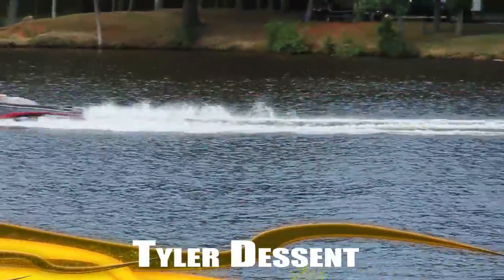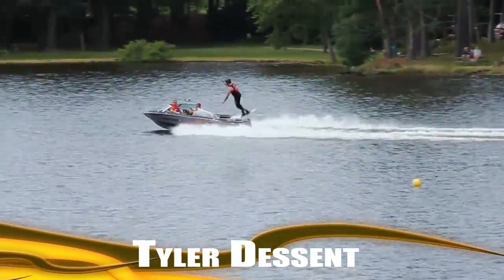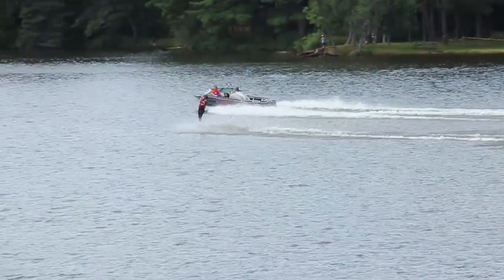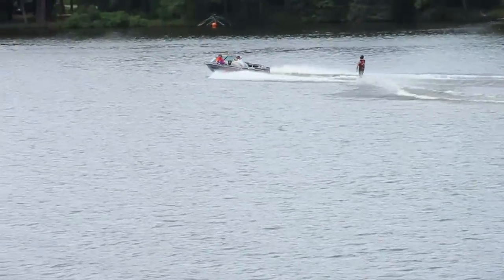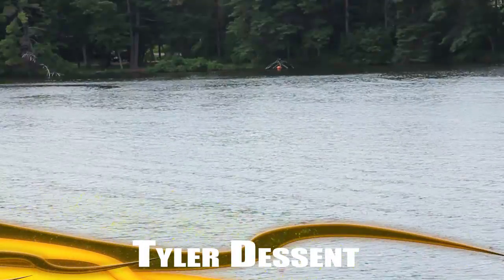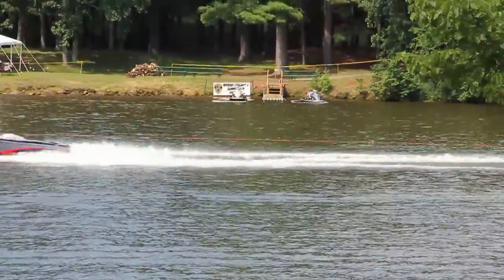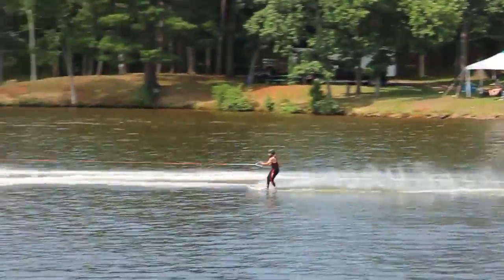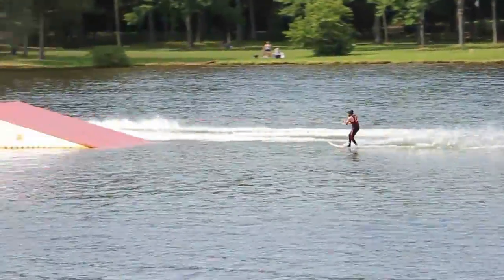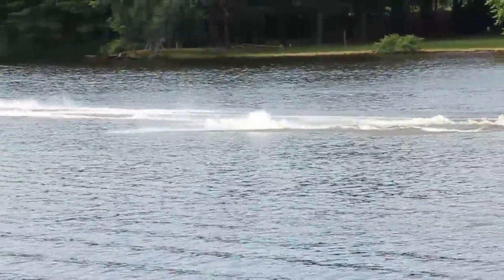Here's Tyler Descent on that 1 ski, taking a nice cut at that ramp with the 1 ski gainer. Going big. Again, you notice the float at the end of the trick. All right. Tyler Descent, he's still got that 1 ski on. Him and I had a chat beforehand. Hasn't made a lot of these this season thus far because of not a lot of ramp time, but he's going to go with the 1 ski front. Oh, so close.